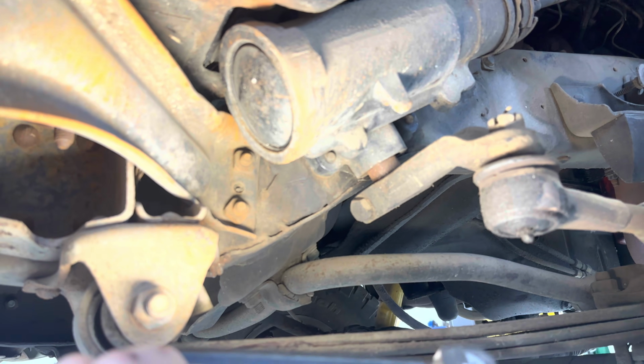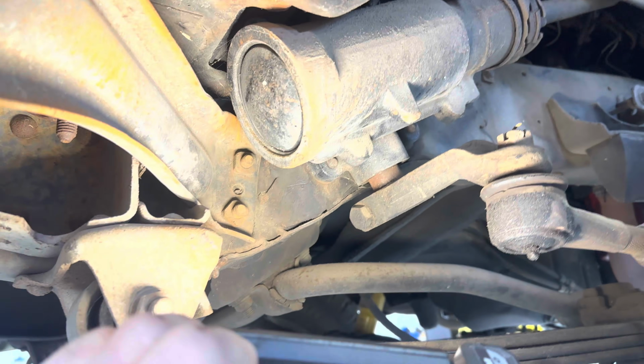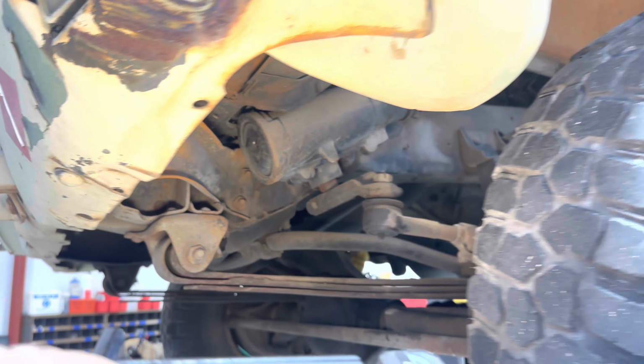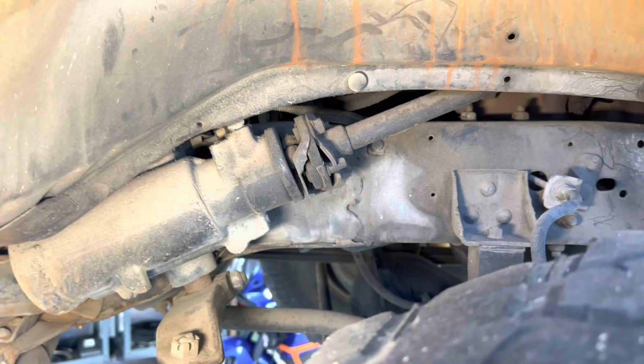When we come up here, we can see that someone has already installed a steering plate bracket. Now, did they do that proactively or did they do that because of a crack? Not sure. Is it a good thing? Yeah, I would say that if there was a crack and someone repaired it, that shows a certain level of detail in the ownership of the previous owners.